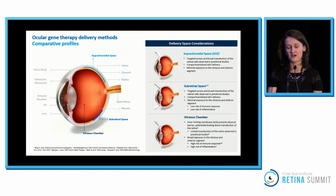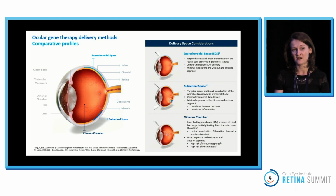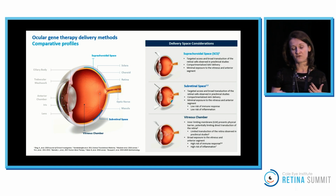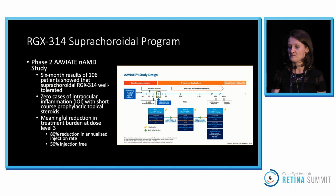There are different ways being looked at to give a patient gene therapy. So I talked about putting it underneath the retina. Another attractive option is using the suprachoroidal space as well. This is treatment that could be given in clinic, and it avoids exposure of as much of the ocular tissues to gene therapy. Another format being looked at by some companies is injecting a medicine into the vitreous cavity, which is obviously easy to do in clinic, but you run the risk potentially of having more exposure to this, and so you might have more inflammation, which I'll talk about in a little bit.